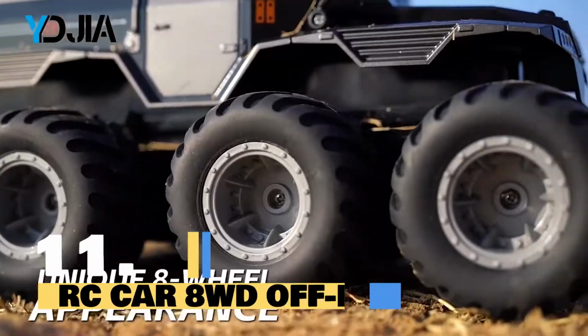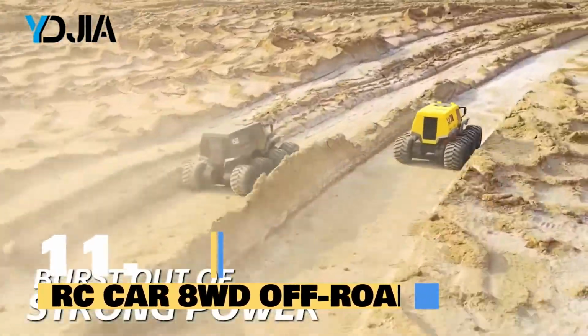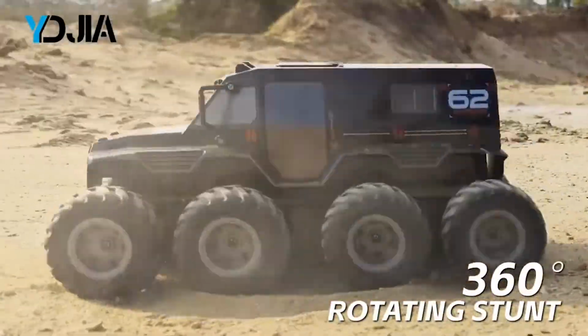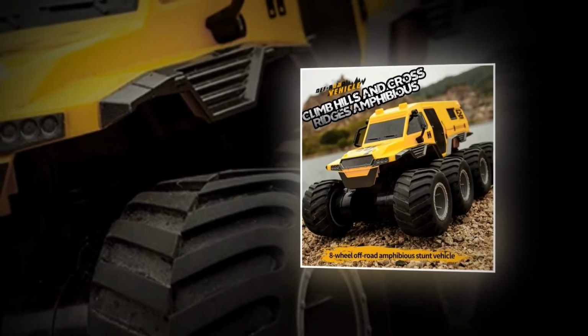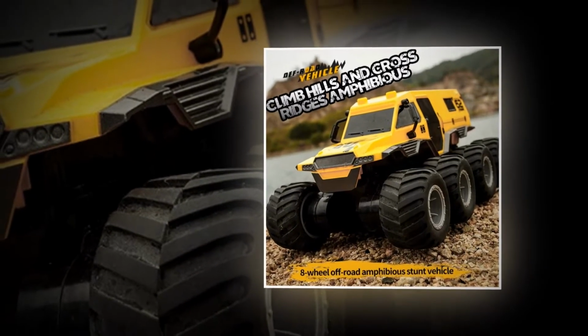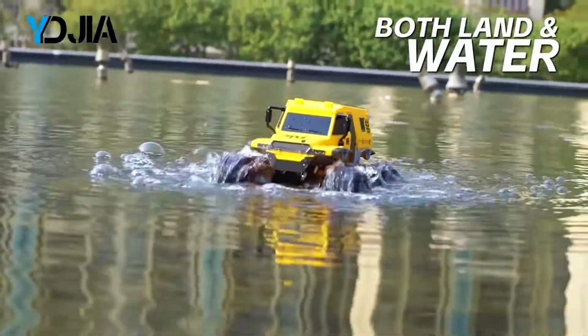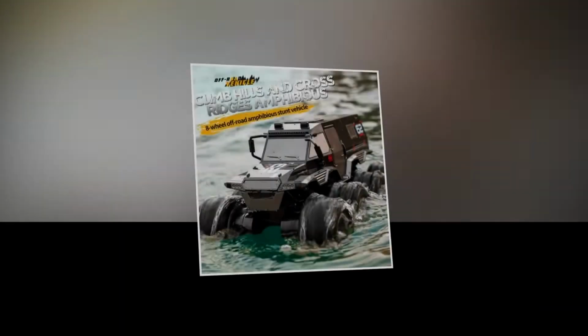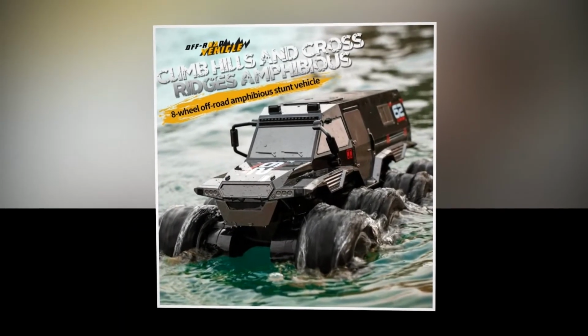Introducing the RC Car 8WD Off-Road. Featuring cutting-edge technology and unparalleled performance, this amphibious stunt vehicle is designed to conquer any terrain with style. With its 8-wheel drive system, the RC Car 8WD Off-Road delivers unmatched stability and traction, allowing you to tackle steep inclines, rocky terrain, and even water crossings with confidence. Thanks to its waterproof design, you can push the limits and explore new horizons without worrying about water damage.